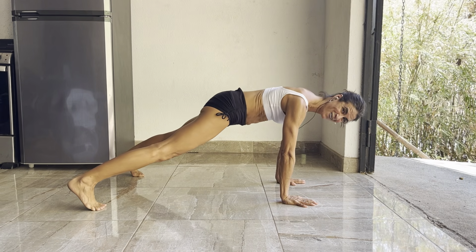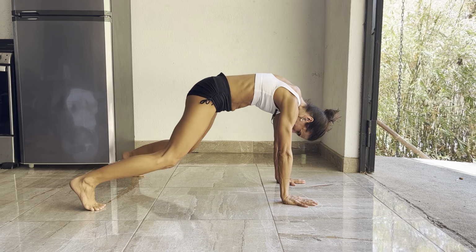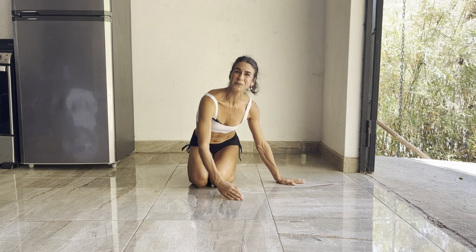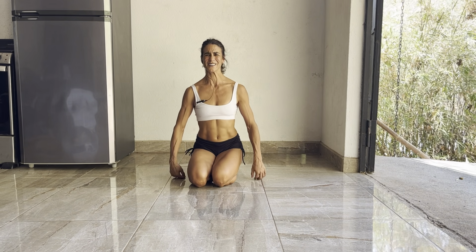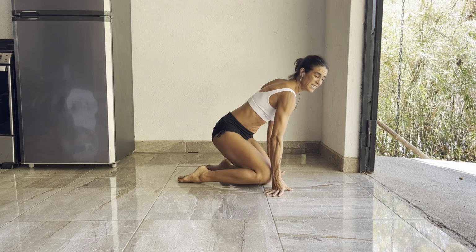Beautiful. And we can fade out of that and gently lower the knees to the ground. Super job. What a way to create some flow. It's beautiful. If you're available, sitting down to your heels, we'll do it.